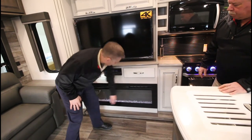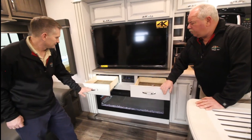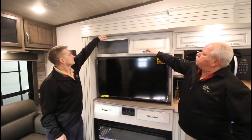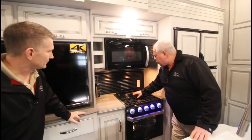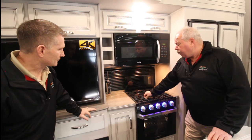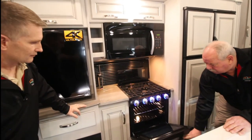Awesome. Lots of storage as well, so you can put remotes, movies, everything. There's lots of storage in here, you'll notice. Yeah, tons. Glass top on the range, that's nice. Yeah, glass top, cast iron burners, and the grates are all cast iron. Nice big oven on these as well. Excellent.